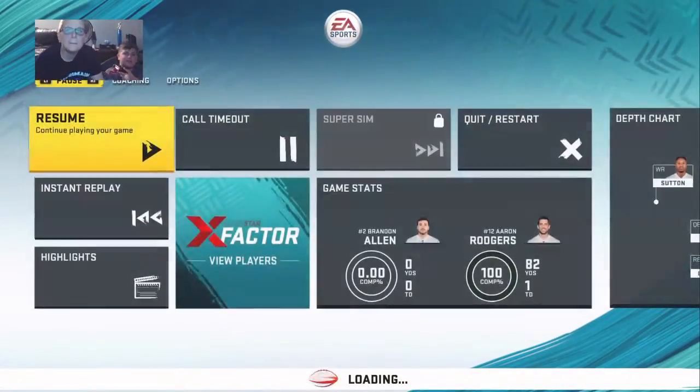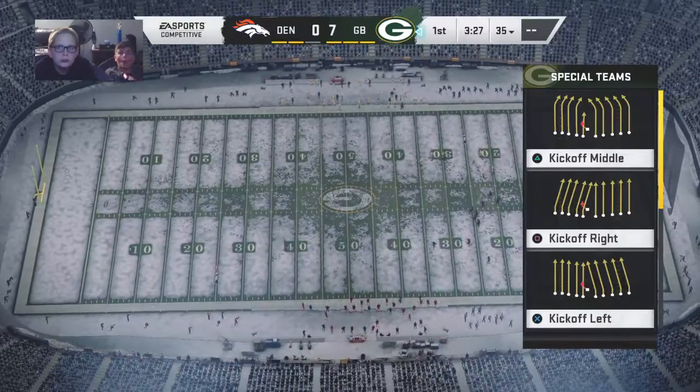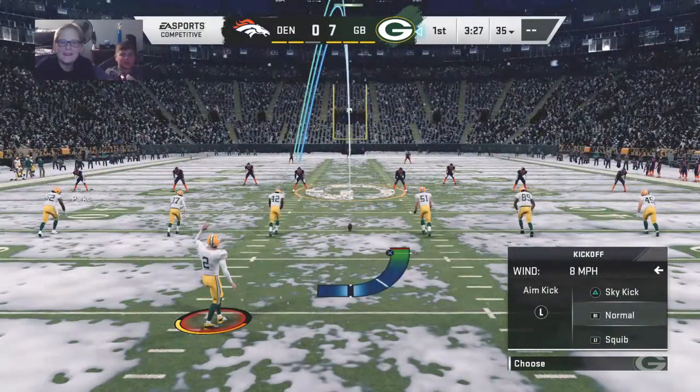My boy's like doing some 25 and understand, we are the better team. Let's go out and prove it right now. You heard him straight.